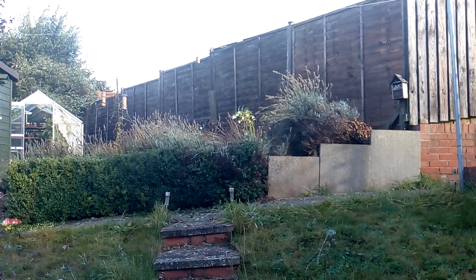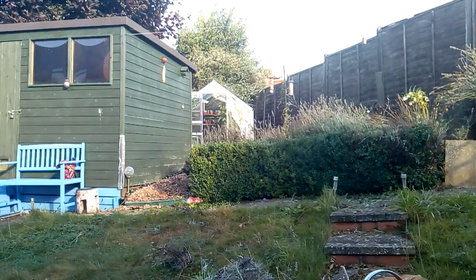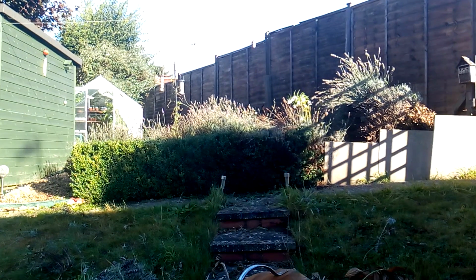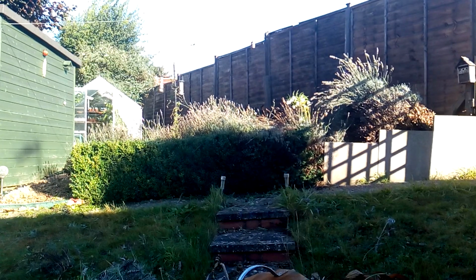That will do for now. A lot of lavender cut back. I've got a feeling that'll be gone next year, but for now that's good, all ready for winter.